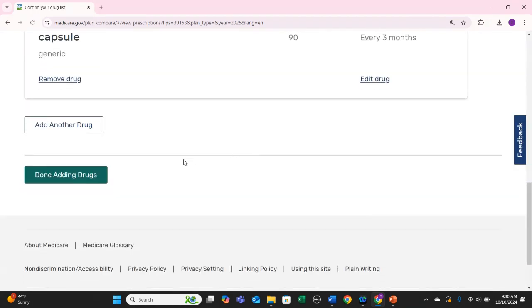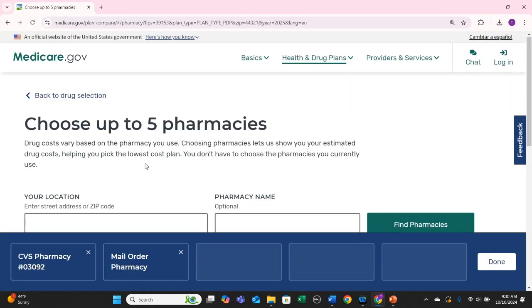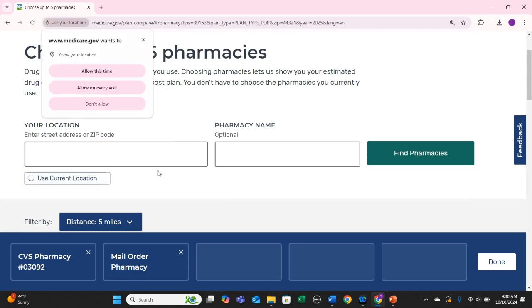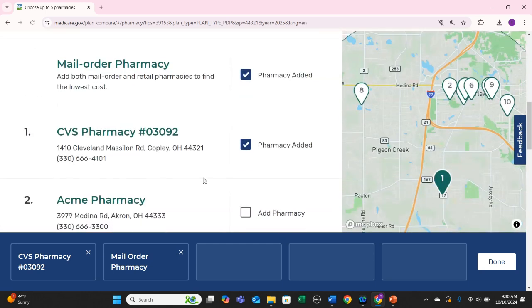And in this case, so that we can get through this presentation quickly, I'm going to say I'm done adding drugs. The next step is pick your pharmacy. You can type in your zip code as you see, 44321. It gives you various options in terms of pharmacies. In this case, I've already selected it. I selected a CVS, which is nearby, and mail order, and I say I'm done.